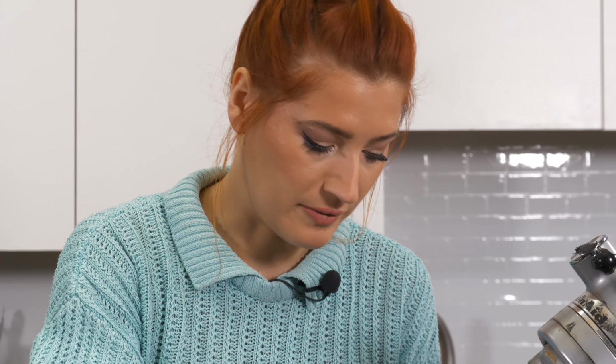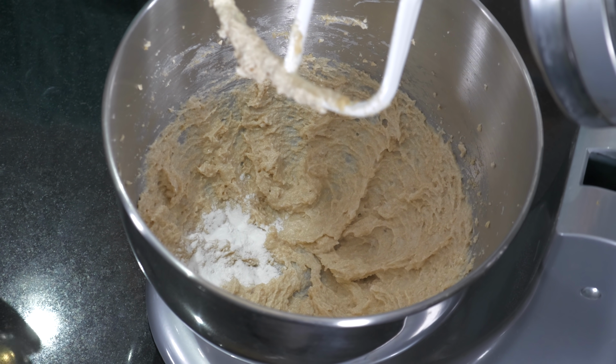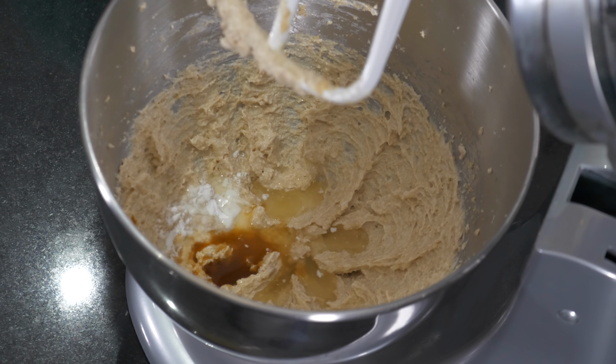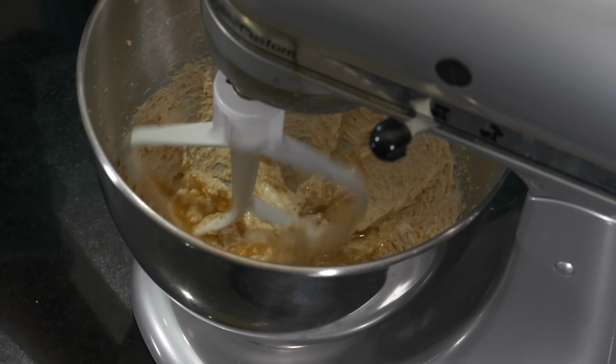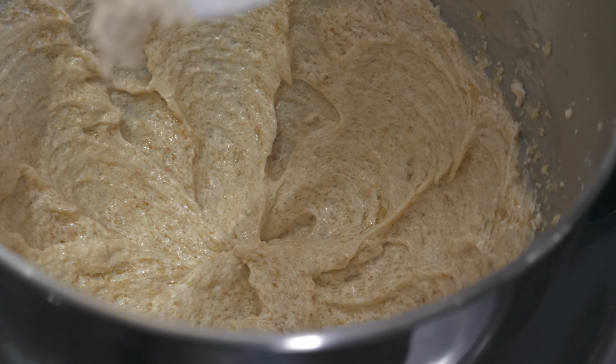All right, so you want it to be well combined, kind of like this. Make sure there's no sugar lumps, which there aren't. Now I'm going to add my salt, baking powder, and baking soda. So I'm just adding the leavening agents as well as our aquafaba and some vanilla. And the general rule for aquafaba is 3 tablespoons of aquafaba to 1 egg. And then continue to mix that. Go ahead and scrape down the sides as you need to.